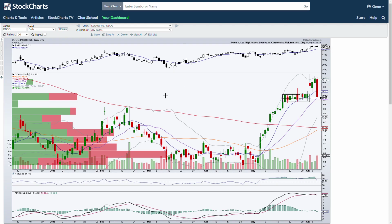So contraction, expansion. After your expansion phase, you usually get a decent trending move. Now that move could be up or down. We don't know yet. The pattern did break up the first time. If we lose this 9, I'm going to look for a move down. If we bounce off that 9, I'm going to look for a move up.